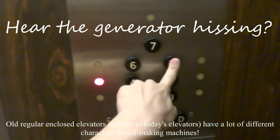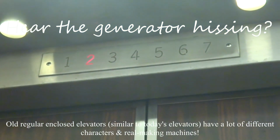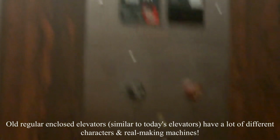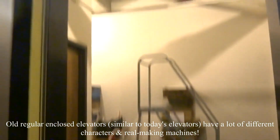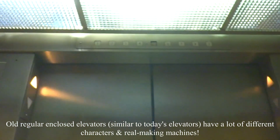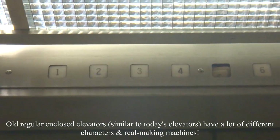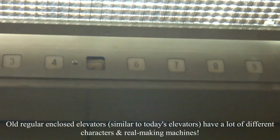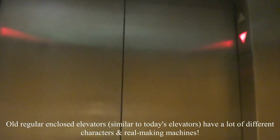I'm gonna go to four, because 5, 6, and 7 don't push. Button goes out. There goes that classic leveling. All right, we're gonna go to 9. I can't believe I found a Lexan. Stops with a big bump.